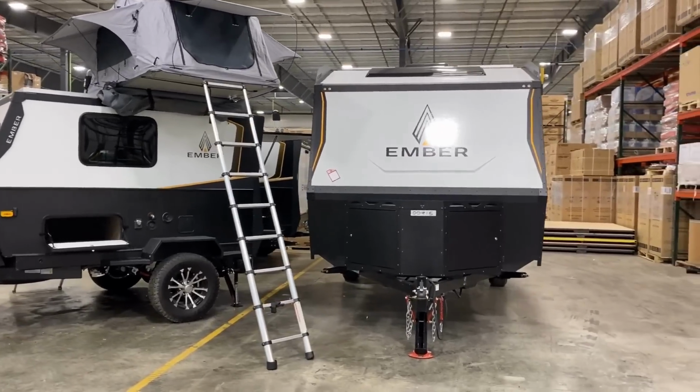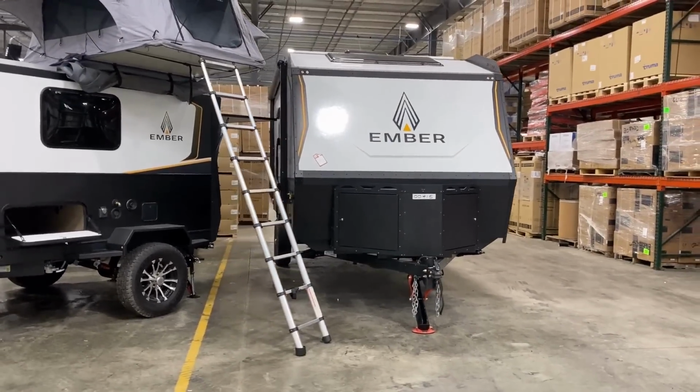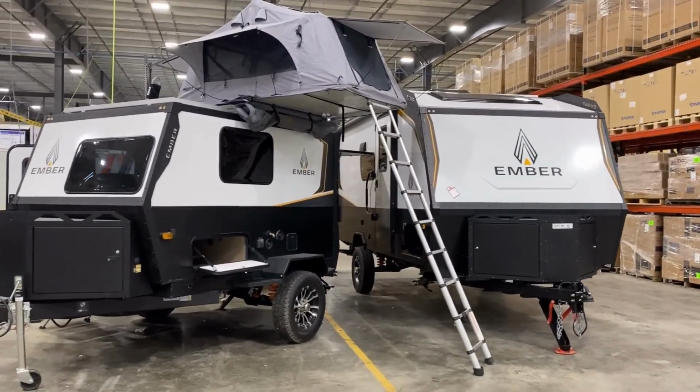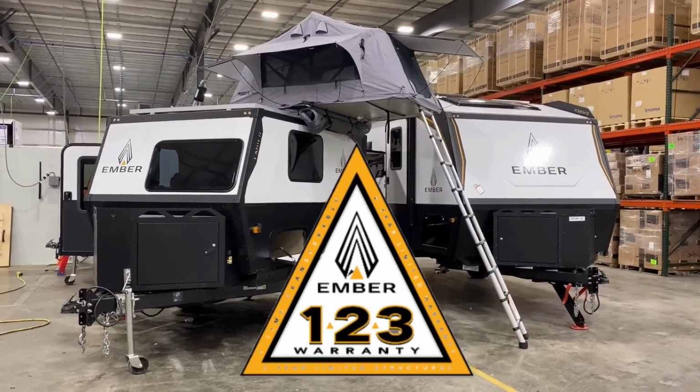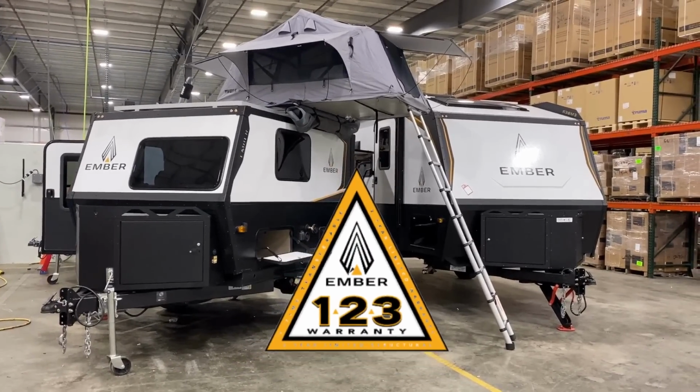Whether it is one of the larger overland models like we see over here on the right, or even one of the little fun size overland micros over there on the left. They're doing the same thing, the same way, every single time.